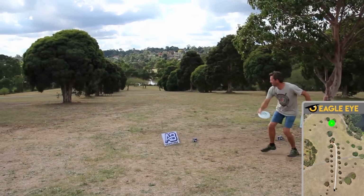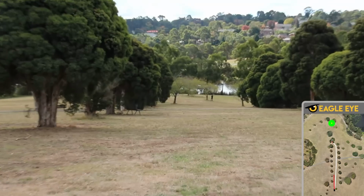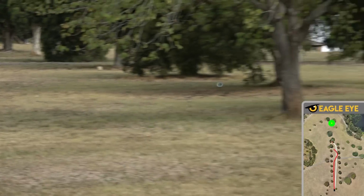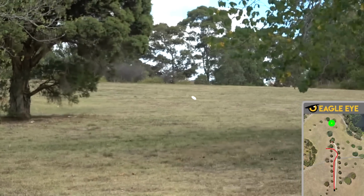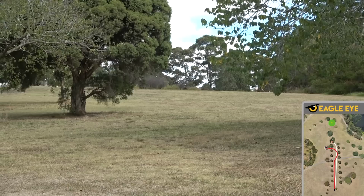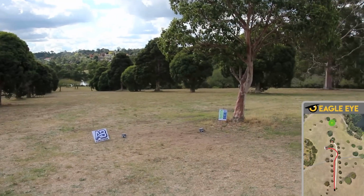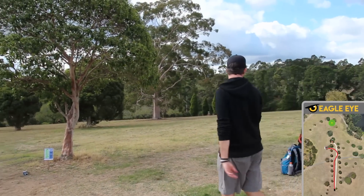If you do hit these trees, I don't know what it is about them, but your disc is basically never coming out. Bit of a cut roll from Feasey, but that's pretty good, being over in that open side out of the fairway. Wide on either side is actually a pretty good option. You get a good look to the basket from there.